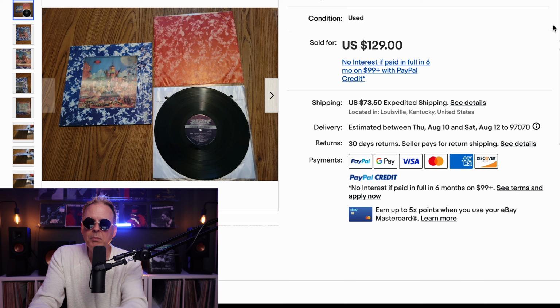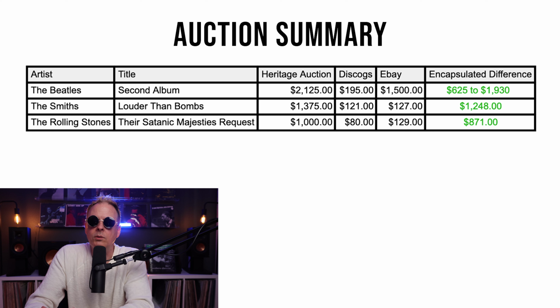And this one is a little bit different because the Heritage auction record was sealed, but still. All right, so here is a summary of the results. Again, we had a sale of a sealed Beatles second album, first pressing, that sold for $2,125, over 10 times more than the last Discogs sale of $195.